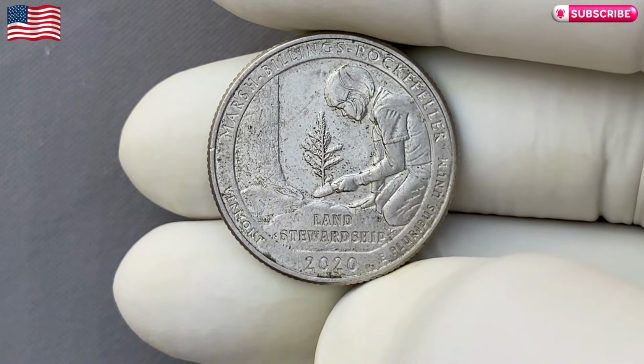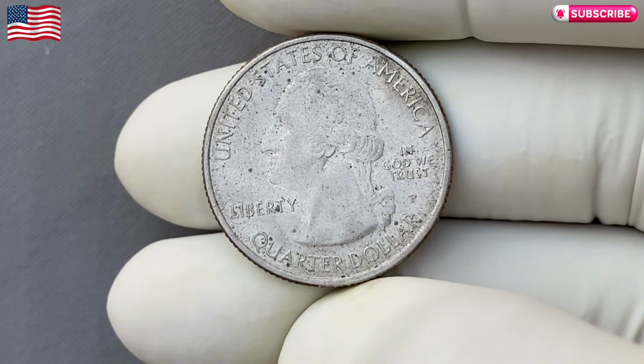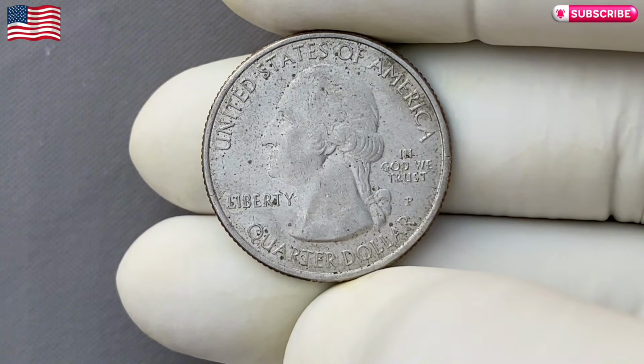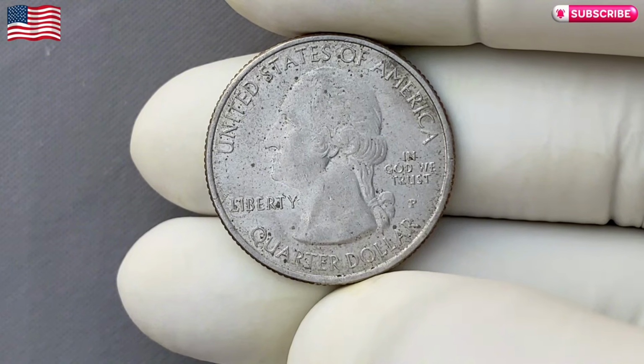but here's where it gets interesting. While most of these coins were made in the usual fashion, there are some very specific errors that have turned the 2020 Marsh-Billings Rockefeller quarter into a highly coveted item among collectors.